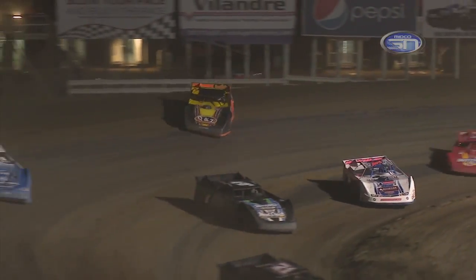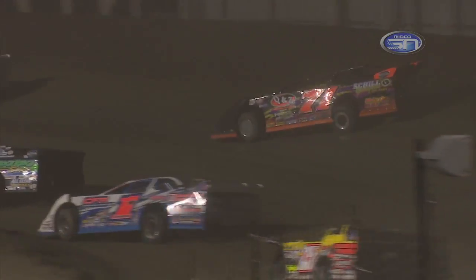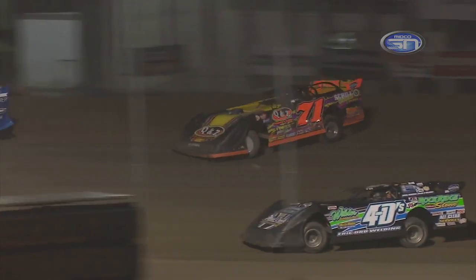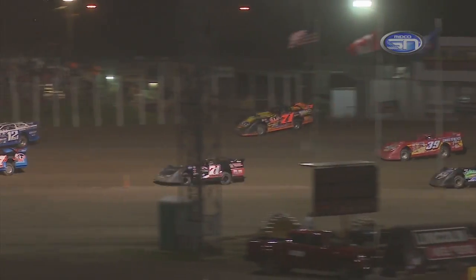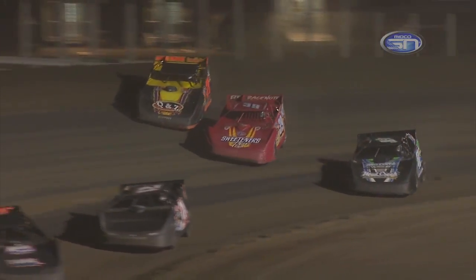Pole setter Chubb Frank trying to hold off mod winner Dustin Strand in the 71, but the RCS points leader works his way around the Outlaw driver and into the lead. Strand's stay out front would be short though. Just a few laps later, the 71 slips a little in turn 2. That allows the 39 of Tim McCready to overtake him. Strand would end up finishing 20th.